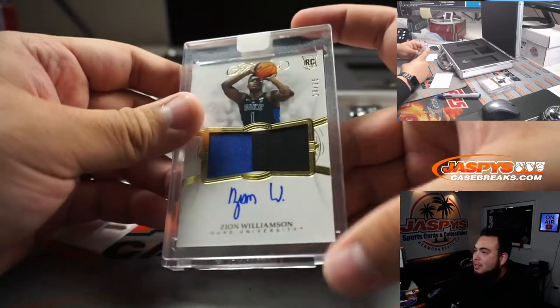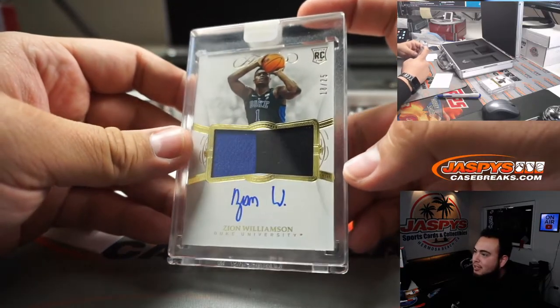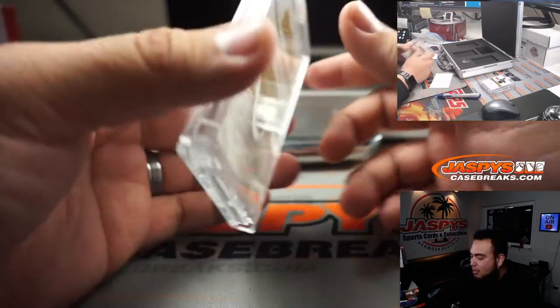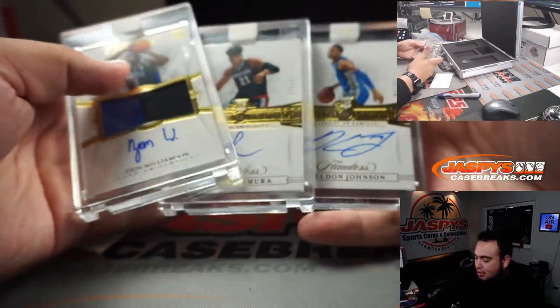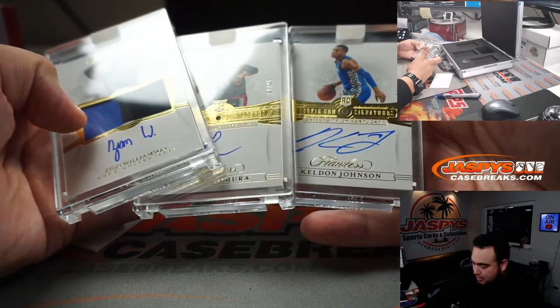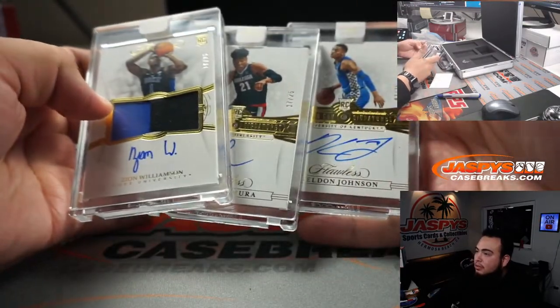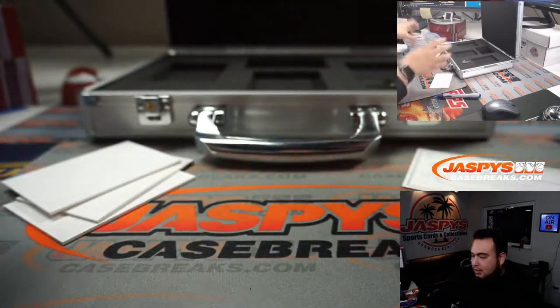Wow, Zion Williamson. What a briefcase, guys. Jeez. 18 out of 25. Two-color patch and autograph, Zion Williamson. The three encased cards were all autographed. Was that Keldon Johnson's jersey number? Nice. What a case.